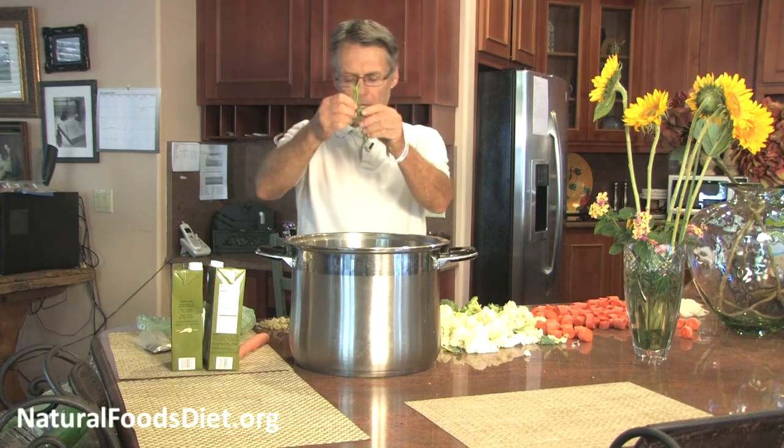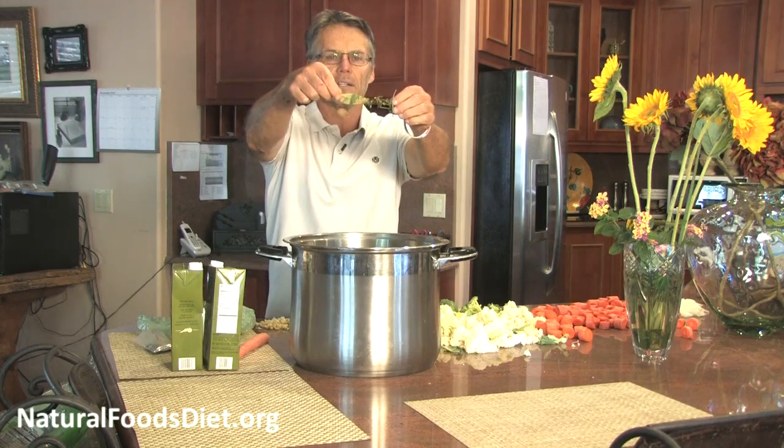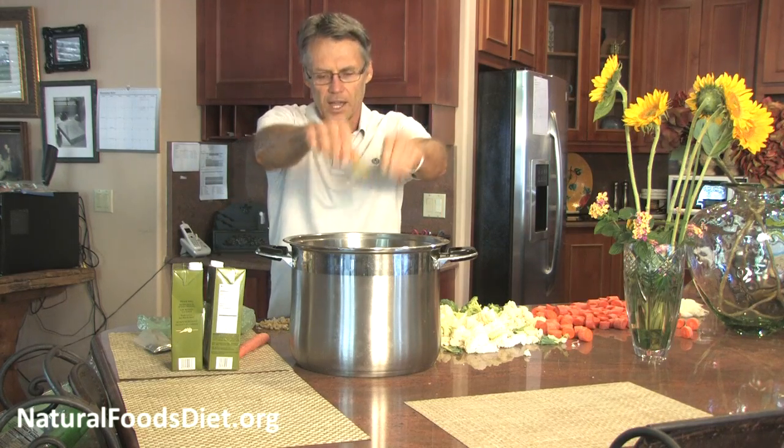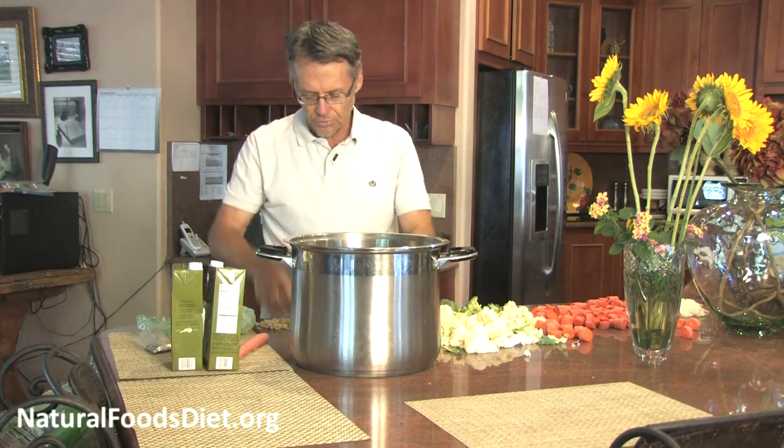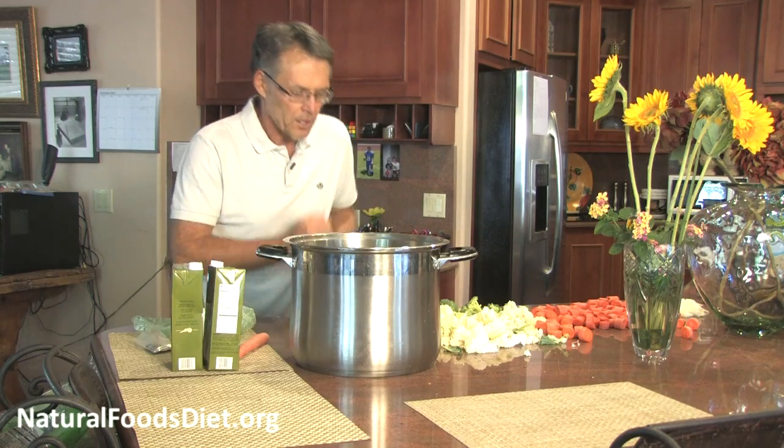We got some herbs out of the garden. This is rosemary that we got out of the garden. I'll put them in. We also got some sage and some thyme out of the garden, and we'll throw those in there. We'll throw in the garlic.